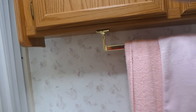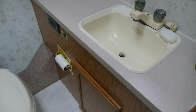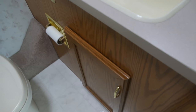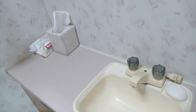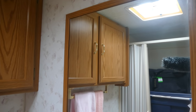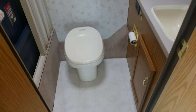And here's a sink area, and it's got a pretty good size counter, and then the toilet. And then there's more storage underneath there where we have various things, and we're storing like toilet paper and whatnot. And there's a vent in here with a fan up here, and I guess that's about it for the bathroom. I'll back up a little bit so you can get a better look at it.